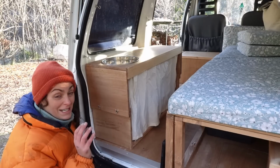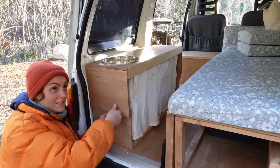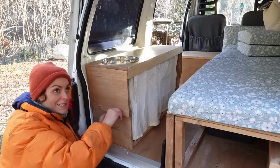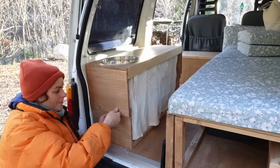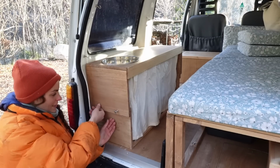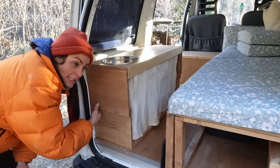To lower the kitchen, you just need to undo those winged bolts on both sides, and honestly this is not the most practical solution. It does take a little while to get them out and to get them back in, but as I said, I'm not gonna lower it every time that I'm using the van. It's just for special occasions.